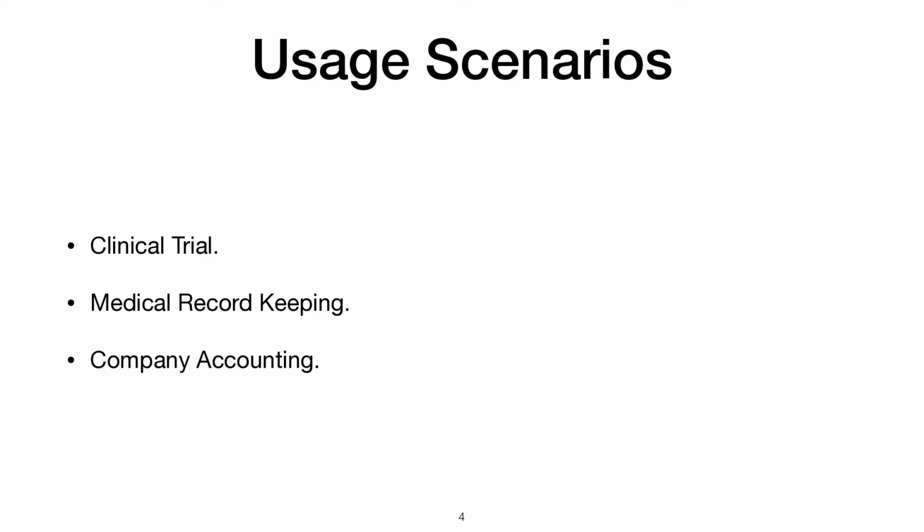First, a clinical trial for a new drug that requires extensive traceability of origin in the gathered data to facilitate verifying the validity of its results. The medical record keeping scenario that was previously explained, and the accounting system of a company that needs to deal with bookkeeping processes where data deletion is forbidden and extensive traceability may be mandated by local tax services and the shareholders.